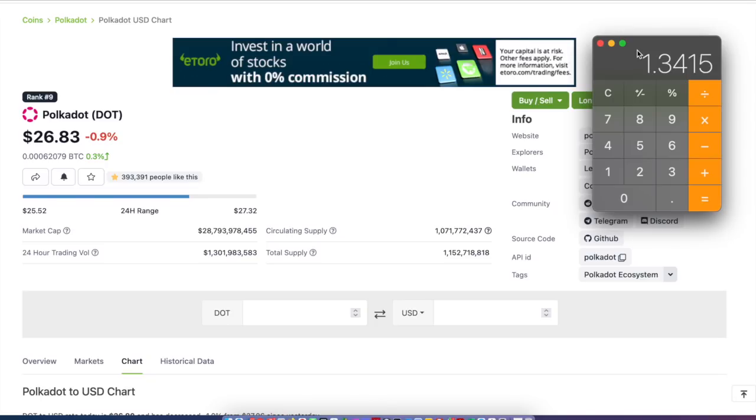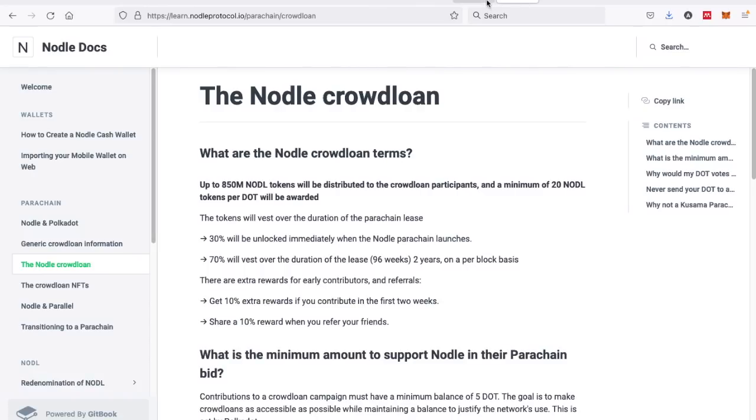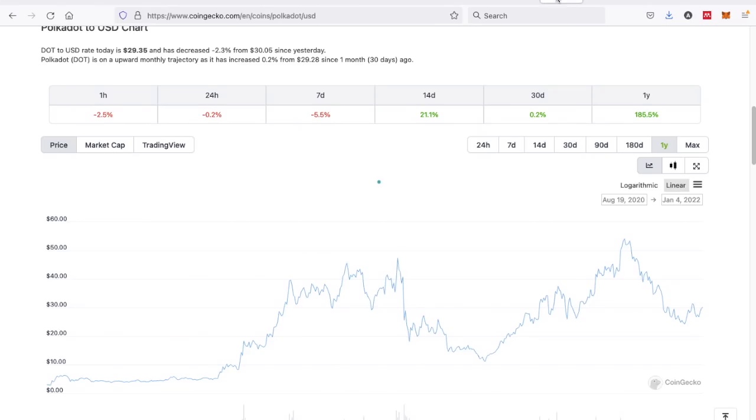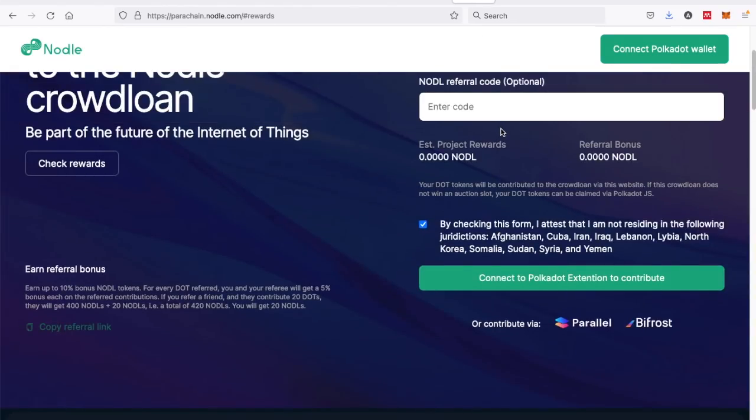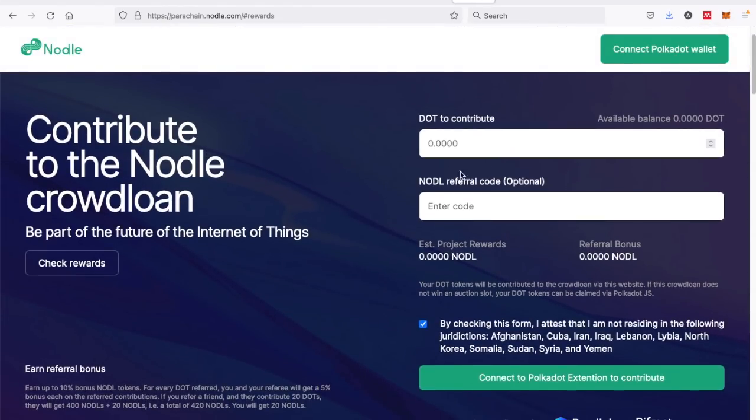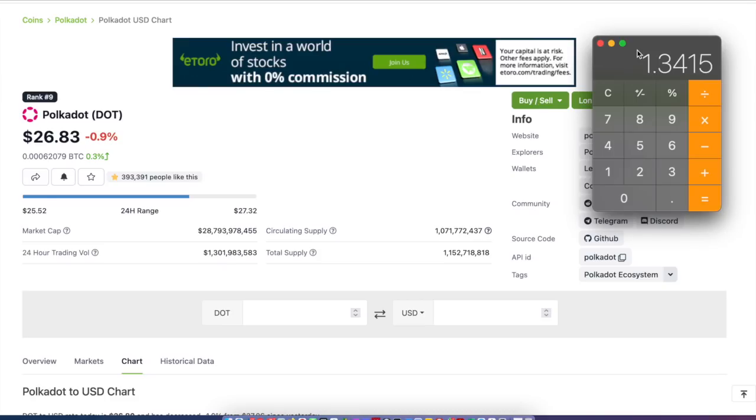Of course, that gives us more of an incentive to mine this token so that when it does eventually hit the exchanges, hopefully it will be worth a decent amount. However, this is not financial advice. We don't know which way this token is going to go, so I would advise you very carefully to look into this project if this is something you want to do.